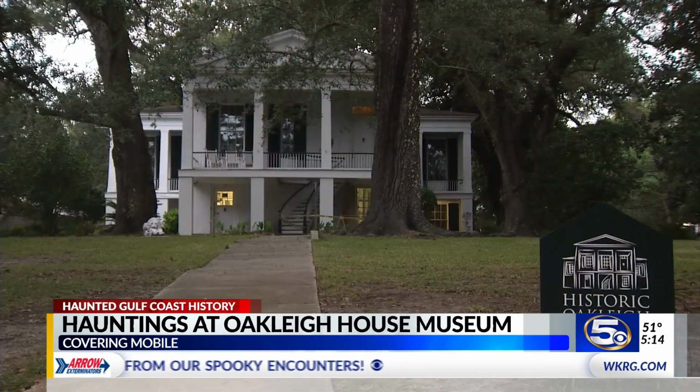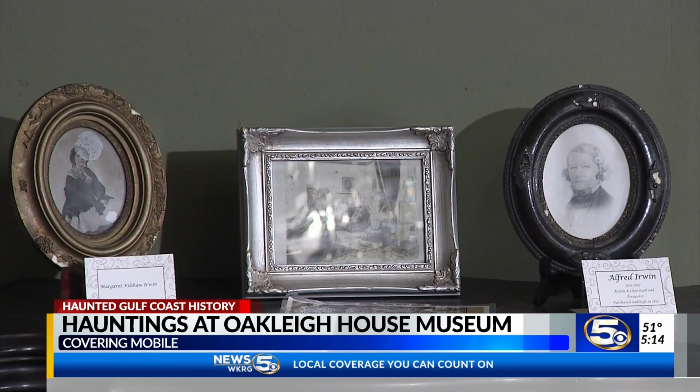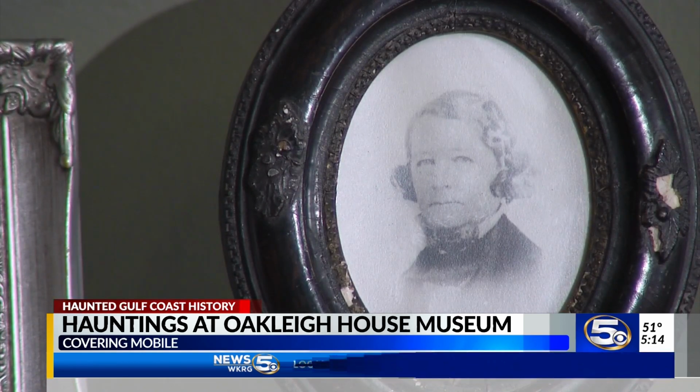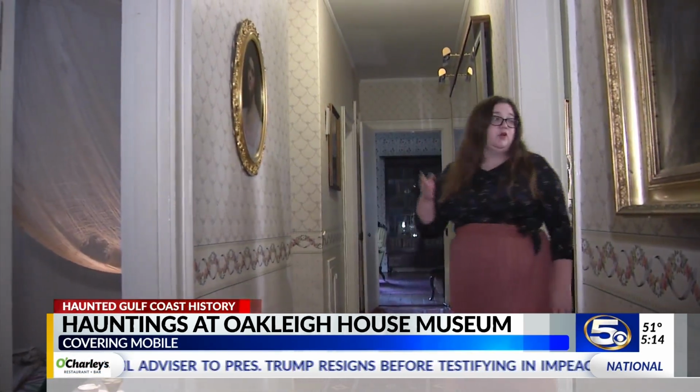Oakleigh was built by cotton broker James W. Roper in 1833. The Irwin family moved into the home in 1852. The Irwins lived here for 3 generations from 1852 to 1916. And at the very least, we know for a fact that Margaret Irwin, Corinne Irwin, Alfred Irwin, as well as T.K. Irwin died in this house. And some believe their spirits still remain. This is the bedroom of Corinne Irwin.